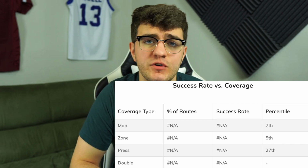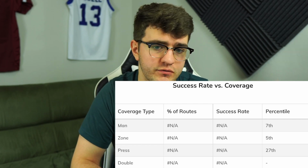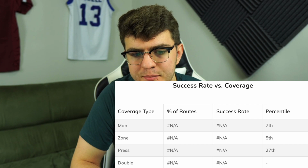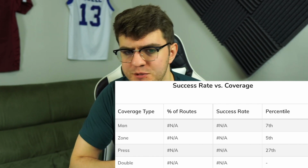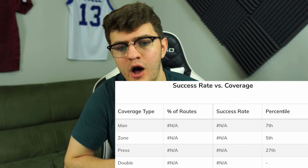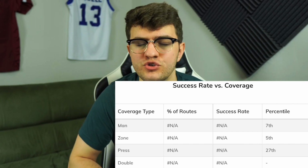Not good. Now, he didn't even run enough routes to have an official percent of routes and success rate in this chart, so it's not a super strong indicator. It's a really small sample. Matt Harmon was saying that they played him all over the place, filling in at X when Mike Williams was gone, playing in the slot when Keenan Allen was gone, and having a sort of flanker type role. They used him everywhere.